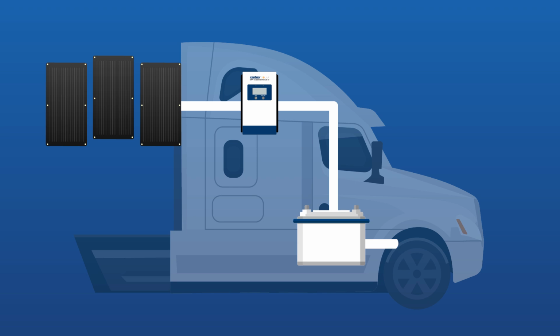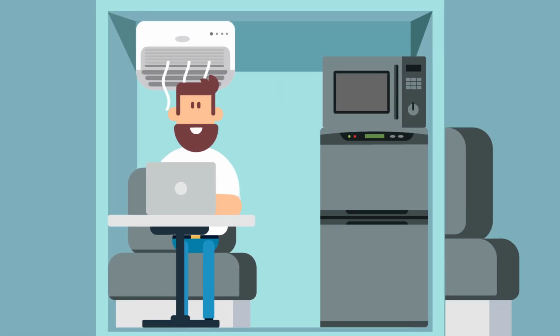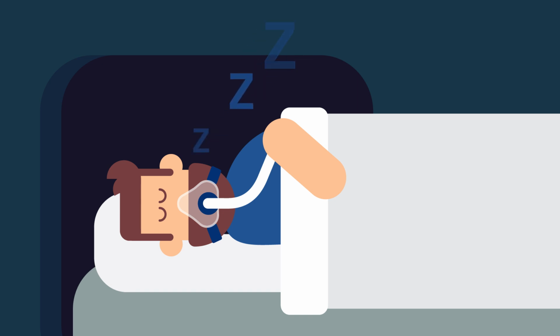The lithium battery is constantly replenished via multiple sources: existing truck alternator, inverter charger, and solar panels. Freedom eGEN has enough runtime to allow you to use all your electronics and air conditioning during your 10 to 14 off-duty hours. You can rest assured that you'll have plenty of power to get through a quiet night's sleep.